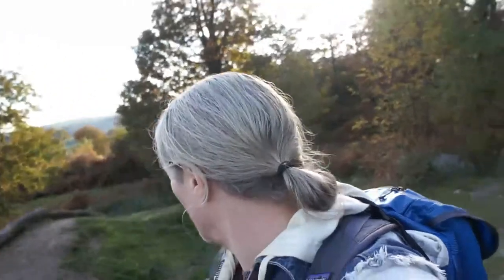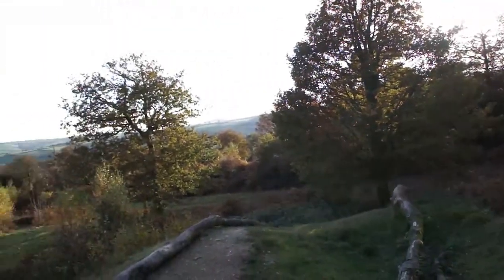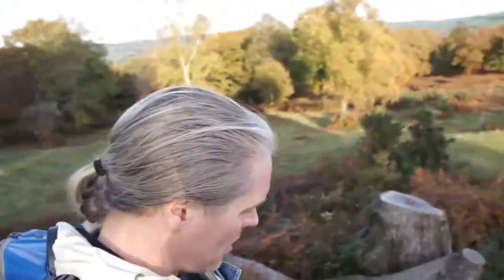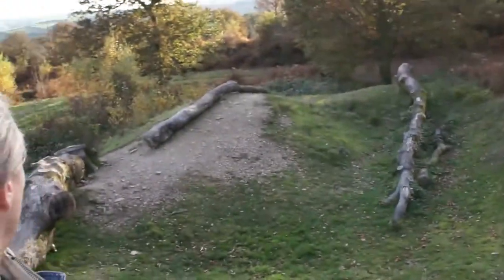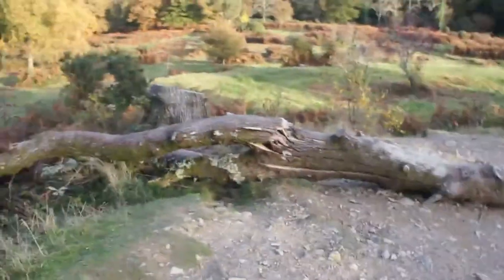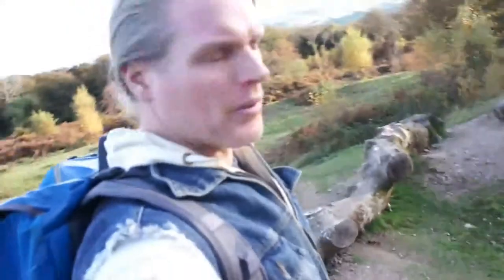Whoa! You do get a good view from this fort then. So this is Hembury Castle Fort, and I'm guessing this is what remains of the medieval castle stonework. So this is what was the medieval castle, part of the stoneworks.